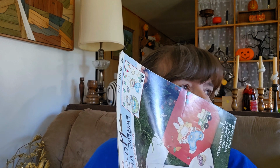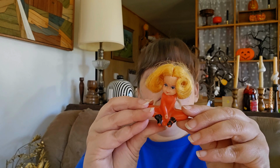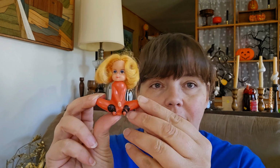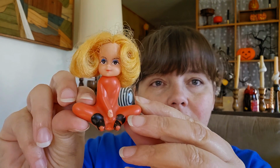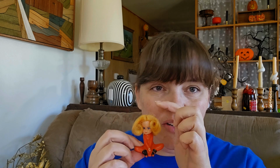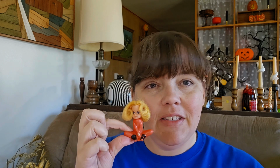A little bit like cigarettes. A little bit. Maybe you could refresh it somehow. I don't know. I found this little girl just sitting. No idea. Her butt says Hong Kong. So she's cute. Just a solid piece of plastic with some hair. I thought maybe to try to find a little witch hat, and then she could be a little witch sitting for my Halloween.